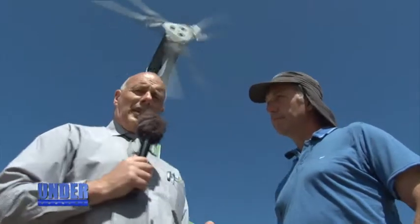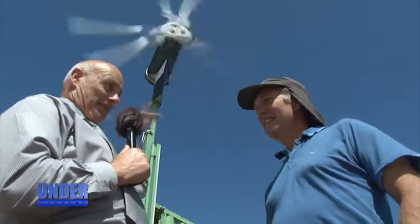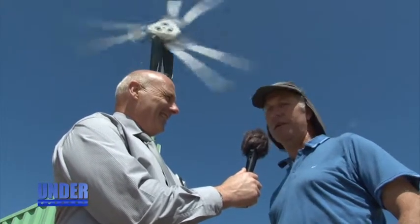Well, in an area like Manawatu, you should have quite a bit of uptake for your whirligig. Absolutely, this is a perfect spot for wind, absolutely perfect. Wellington, Manawatu are ideal spots.